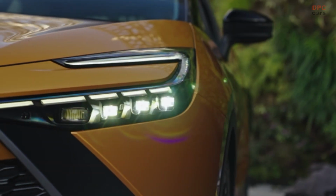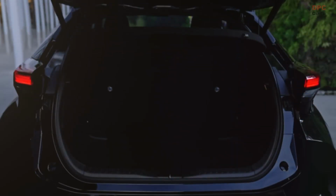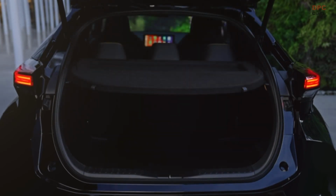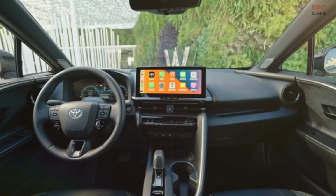The Sulfur Bitone Plus color scheme adds a new dimension to its visual appeal, offering a bold and sophisticated look complemented by a contrasting roof for a sporty two-tone effect.